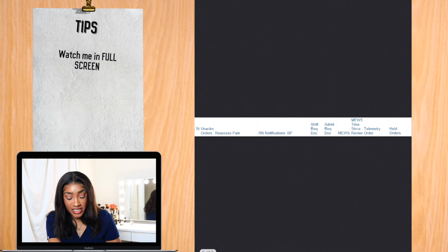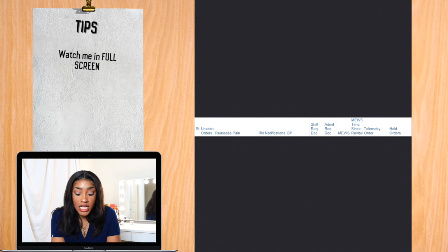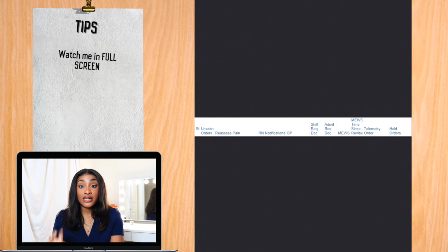The RN notifications, I can't remember what was over there, but it was important, so go ahead and add it on in. The shift documentation and the admission documentation, the required, this was one of my favorite things. So if you're a person who kind of gets overwhelmed with charting, you don't know what's going on, you don't know if you really completed everything, this is like a red light, green light situation. If it's green, that means you did everything fine, you're Gucci. If you didn't, that means that you did not finish all of your charting.